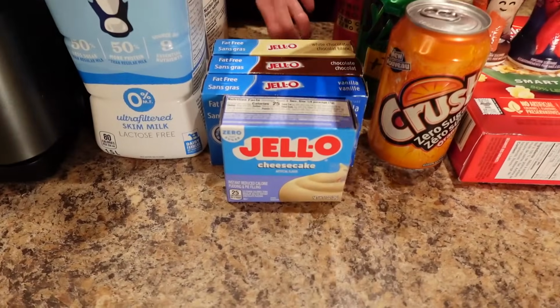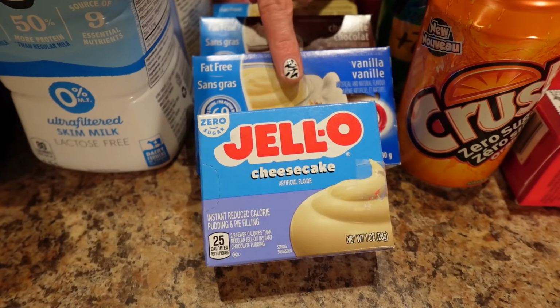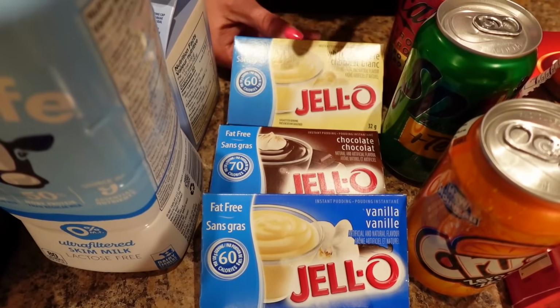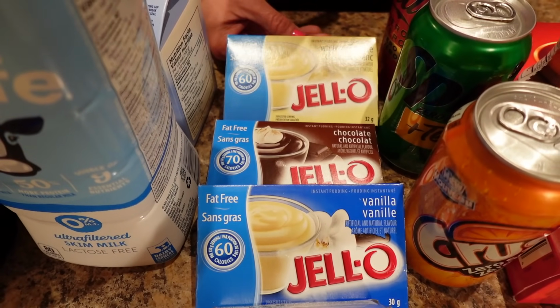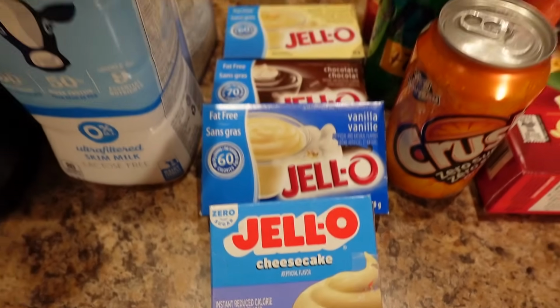Number 4, fat-free pudding mix. And some of them say 0 sugar. They are all 0 sugar. They say it on the back, just not all on the front. We love pudding mix because if you add a serving of this to Greek yogurt, it makes it taste like an amazing dessert. And when you combine pudding and Greek yogurt together, it makes this mousse-like consistency, which allows me to create a ton of low-calorie, high-protein desserts.